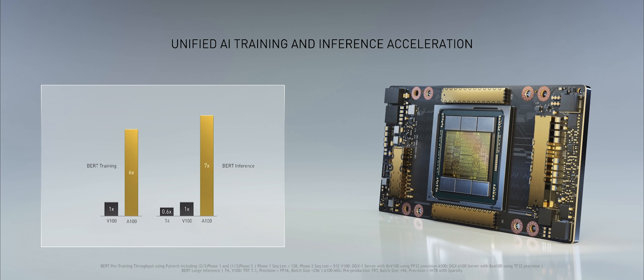The performance is incredible right out of the box. This is BERT, one of the largest models and most important models today. BERT training and BERT inference. Compared to Volta, a platform that has been refined and optimized for 3 years now, right out of the box, A100 is 6 times the performance in training. 6 times. Transistor budget only increased about 70%.